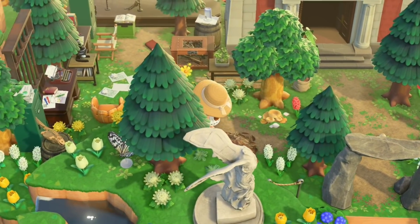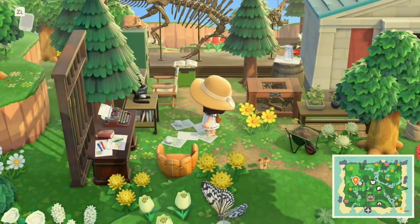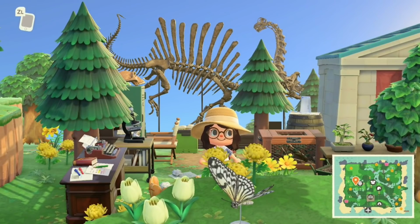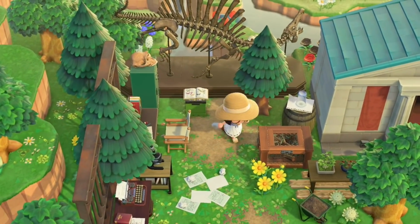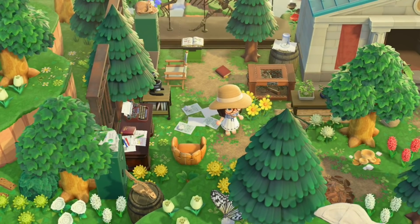And then over to the left we have a little study area for Blathers, and we also have this huge fossil area. And I really like about this that she's managed to use perspective, and she's put that other dinosaur fossil in the background as well, which is really nice. I love the skeletons for decorating these sorts of areas, so that's definitely something you can take away from this, as well as maybe a little study area with the books and the scattered papers. We've got some bugs as well, another little fossil as well.